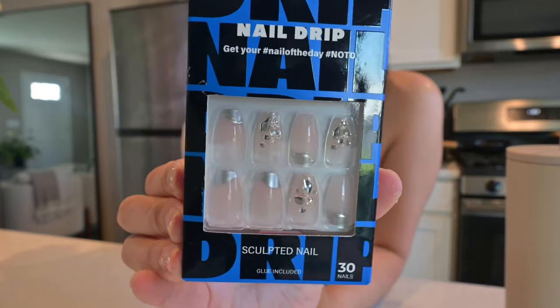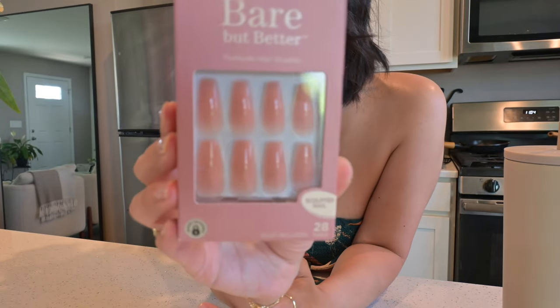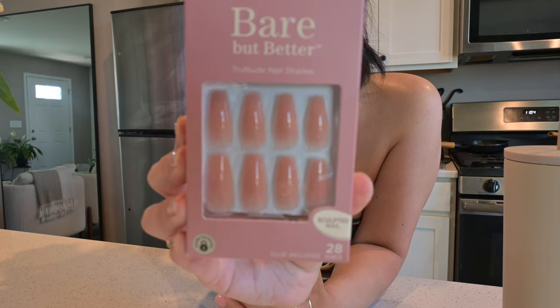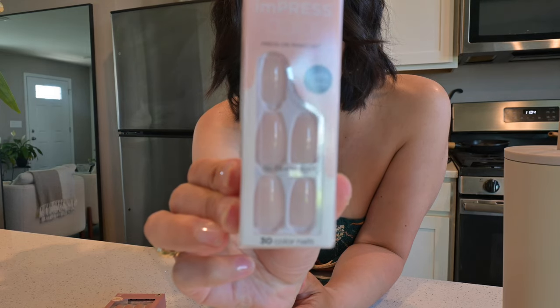The press-on nails. Press-on nails have come such a long way, and I thought that these were really cute. A tip that I shared with you guys on Instagram is I put a little bit of nail glue on top of the adhesive, so it makes my nails last 2 to 3 weeks. These are a little bit longer for those days that I want just extra long nails. And then this one is my absolute favorite. It has that iridescent, very natural look to it, perfect for all occasions.